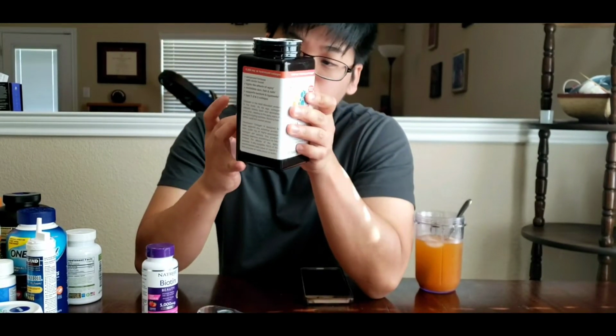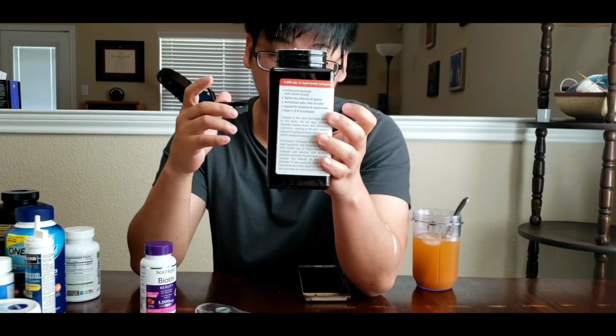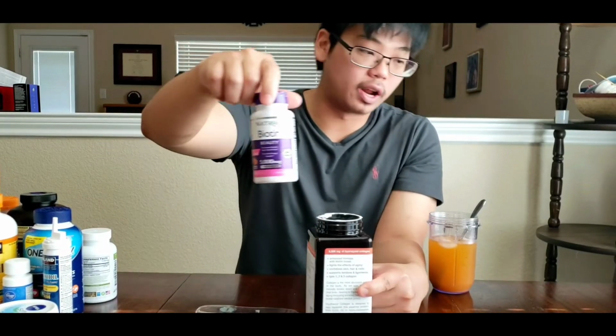This is one thing that I regret buying. The reason why is that this was like $11, $12 and gives you 5,000 mcg of biotin. Well, guess what? Look at this. This gives you 3,000 mcg of biotin, which is 10,000% of the daily value. Do I really need 16,000 percent of the daily value every day? That's a lot. And I heard having too much biotin can cause acne. So I am not taking this at this point at all.